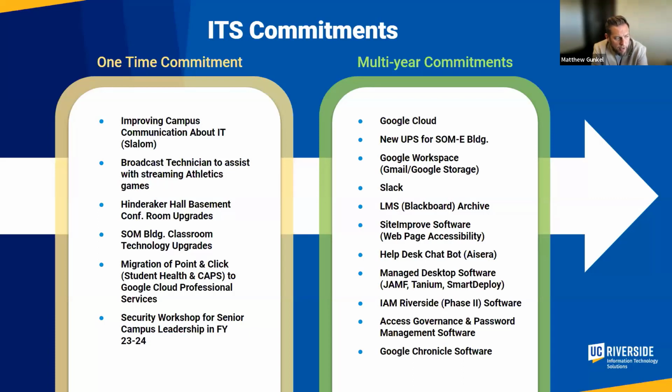On the multi-year side, and we're going to get into some more of these a little later, we've really been working to align the enterprise platform and the services that are available to all people at UCR. And so there were a number of services historically where not everyone had access, or the way in which a system was deployed really maybe needed to be rethought. And so this list really reflects a number of additional pieces that we've been actively deploying and working on today.